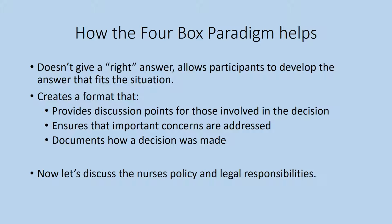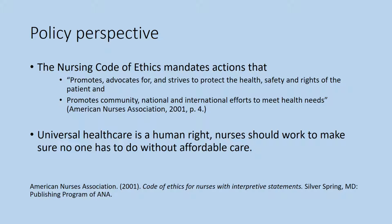So now let's go on to discuss the nurse's policy and legal responsibilities as far as I see them. The Nursing Code of Ethics says that we are supposed to promote, advocate, and strive to protect the health, safety, and rights of the patient, and to promote community, national, and international efforts to meet health needs. To me, this is a clear indication that we as nurses need to try to help formulate public policy to make sure that everybody has health care.